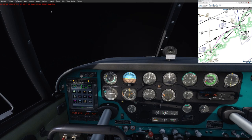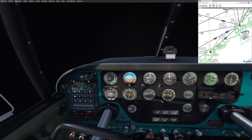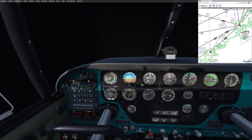So I'll turn on the display. It says 278 and 10, and that is indeed a crosswind from the right. 278 is to the right. So as you can see, the system works.